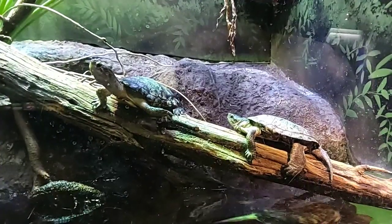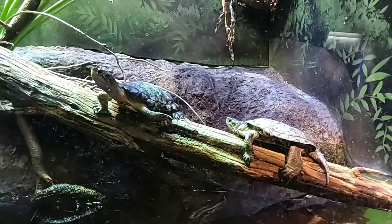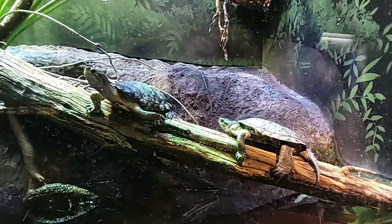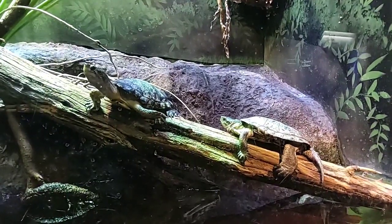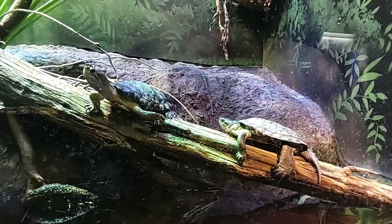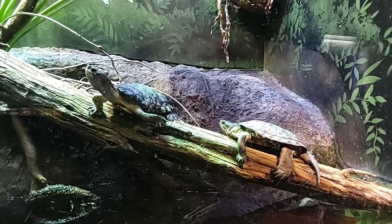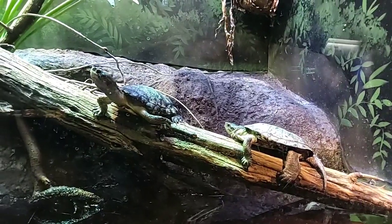So these turtles right here are using a heat lamp that they're sitting under to regulate their body temperature and warm themselves up. This basking behavior is also really important because it's a great way for them to get the UV light that they need to be able to produce vitamin D, which is an important part of being a healthy turtle.